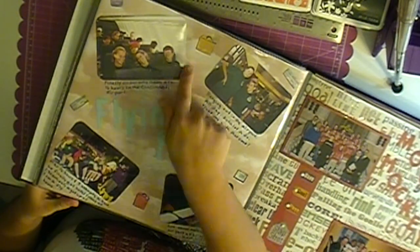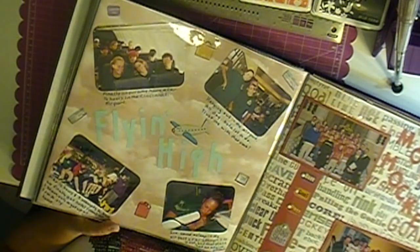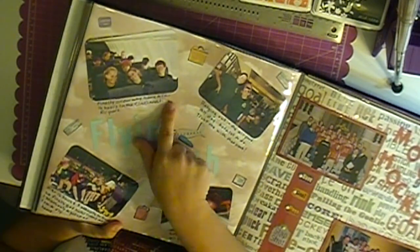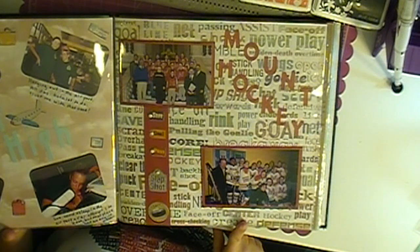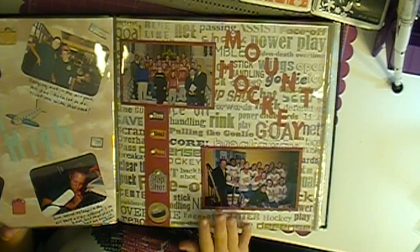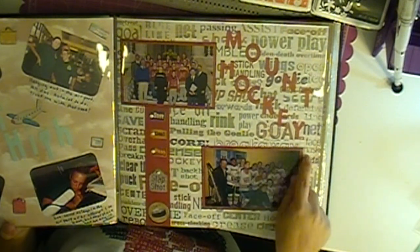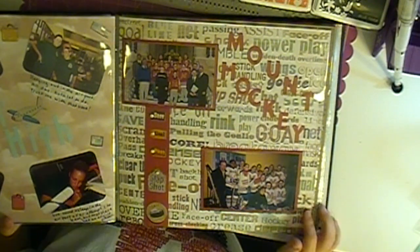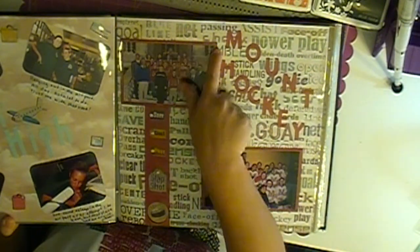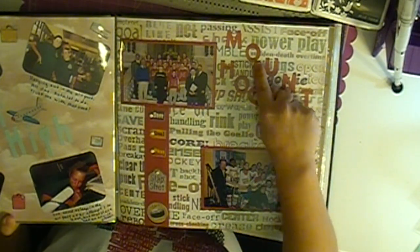More random stickers thrown all over here. I did journal here. Apparently we got stuck. Oh, we did. We got stuck in the Cincinnati airport for 16 hours. And then this moves on. I played ice hockey in high school, and this is actually one of my, I still like this page even now, and you can see that I started inking the edges here. I don't know if you can see that or not, but the glare is bad in here. My lighting stinks. But I've got inked edges here, and this looks like either Cricut or Sizzix.